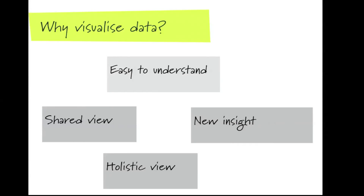So with all of these examples, we've got strong drivers for visualising data, and we can pull out some common themes. Those are that visualising data makes it easy to understand. A visualisation represents a large and potentially complex set of data very efficiently, but it also makes use of our innate cognitive abilities to interpret spatial relationships and to build a narrative or a metaphor on top of something that's presented visually.